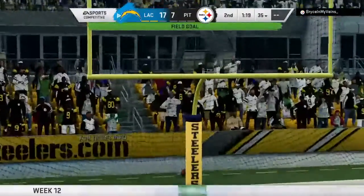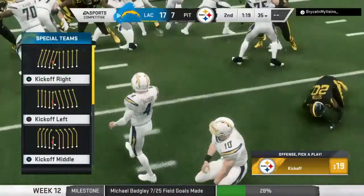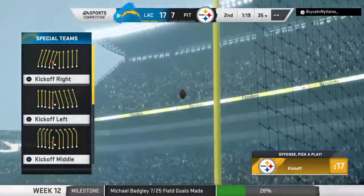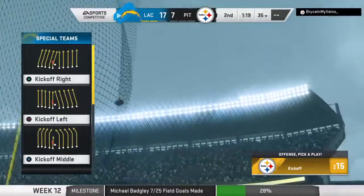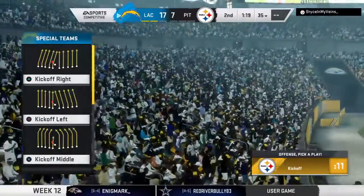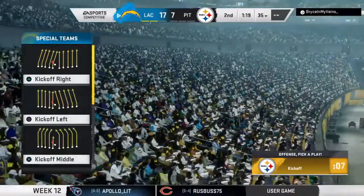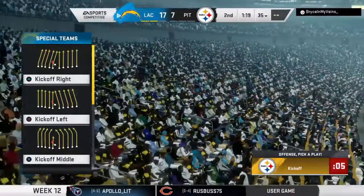Badgley able to punch this one through. And they will move up by 10 now, 17-7. They took it all the way to the 1, but in the end, opt for 3. Just doesn't sound right, does it? If you get all the way down to the 1-yard line, isn't that supposed to be a play in the end zone that culminates in a touchdown for your team?